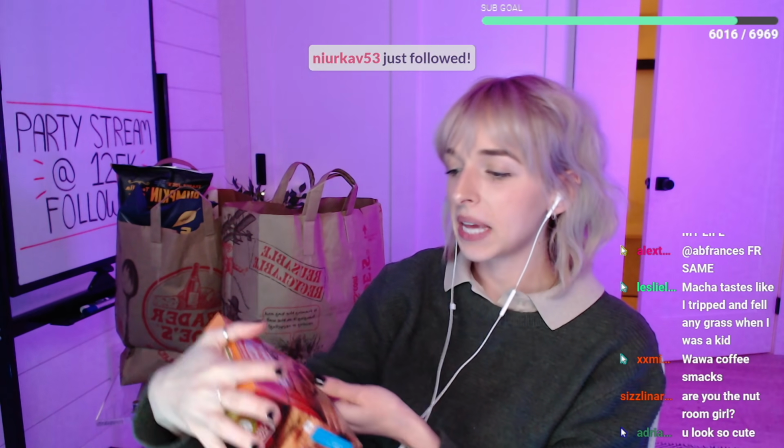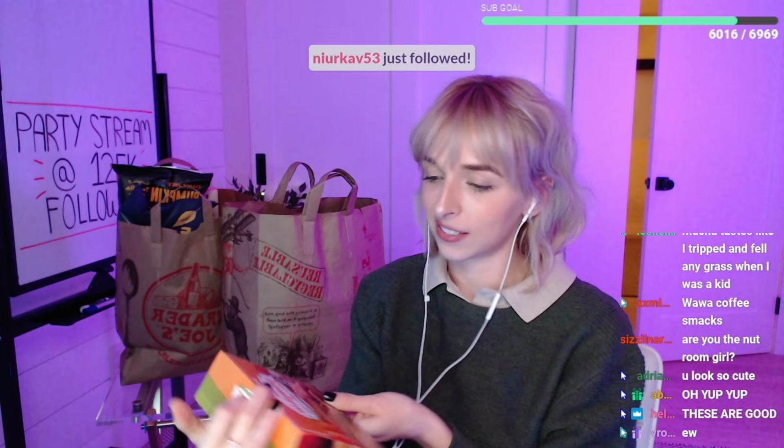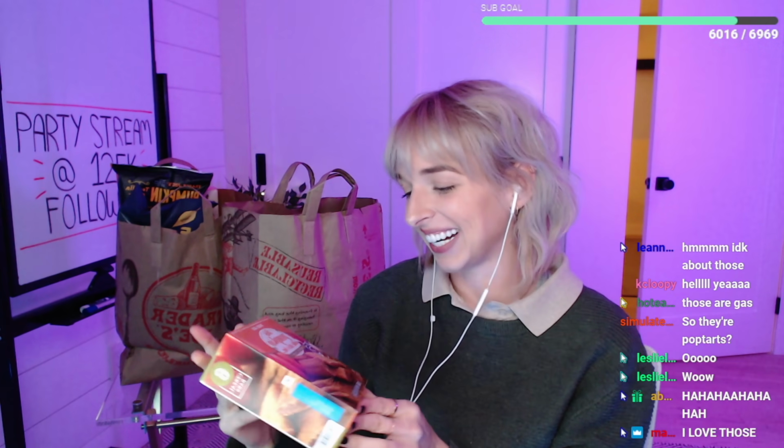These are pumpkin cereal bars. And you guys, there's actually a really funny joke on this. It says, "This pumpkin walks into a bar." Oh my God.